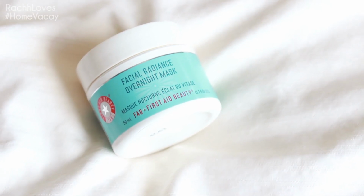Another one of my favorite overnight masks is also by First Aid Beauty, and this is their overnight facial radiance mask. This is awesome. The only thing I don't like about this product, which is a little bit of a downside, but I don't even care, is if you put it on and then immediately go to bed, it feels a little bit sticky against your pillow. But it doesn't leave a mark. I haven't had any staining from it on the pillow because the actual product itself is clear when you put it on. But if you leave it on for just a couple of minutes, it's totally fine. It is dry and you can go to sleep, but thought I'd give you a heads up anyway.